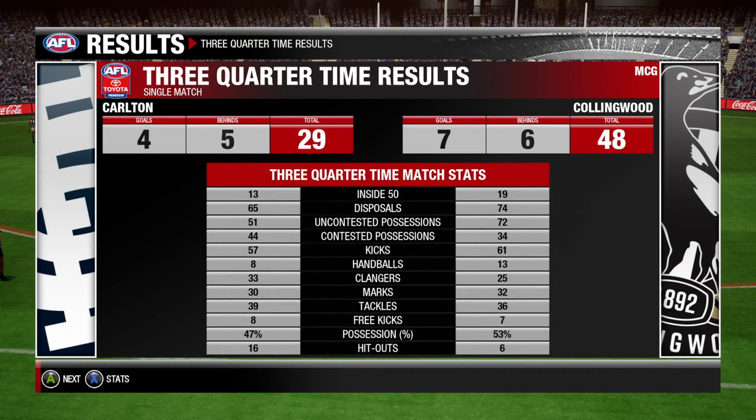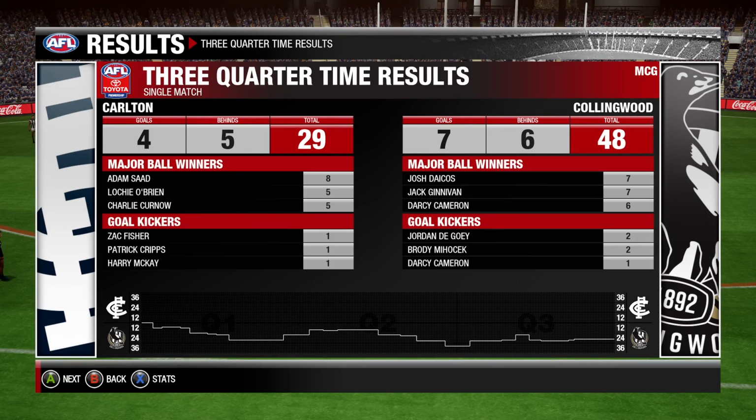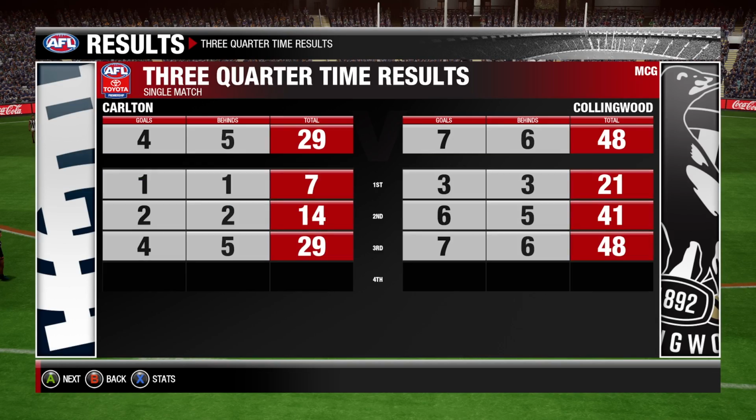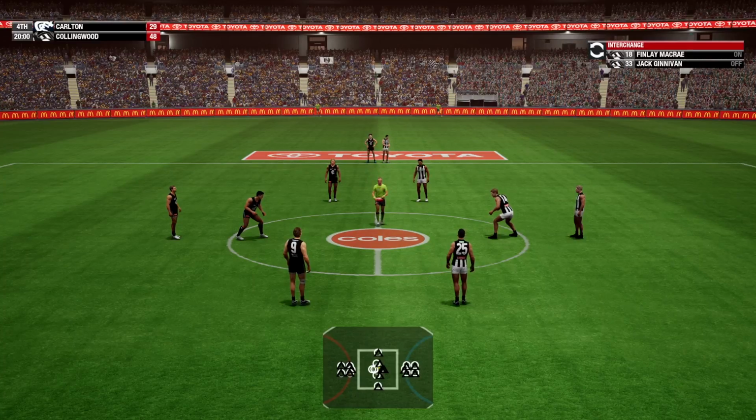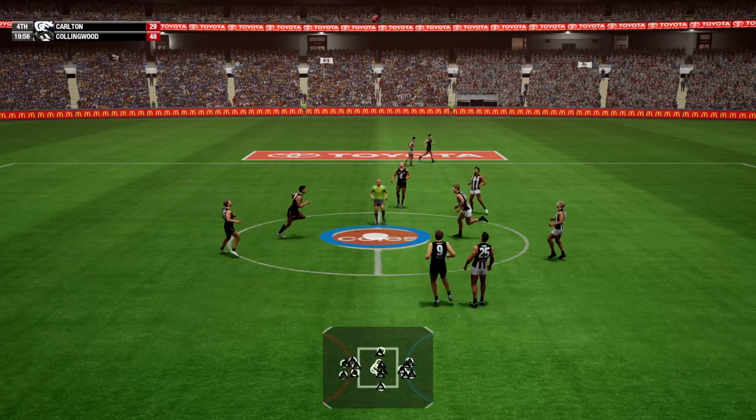Anything to add, Gaz? Collingwood are taking plenty of marks right now. They're controlling the pace of the game better than the opposition. Thanks, Gary. Let's see what this last quarter throws up. Can't afford any mistakes from here. They have to be perfect.